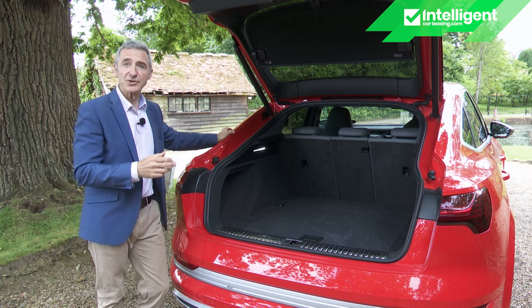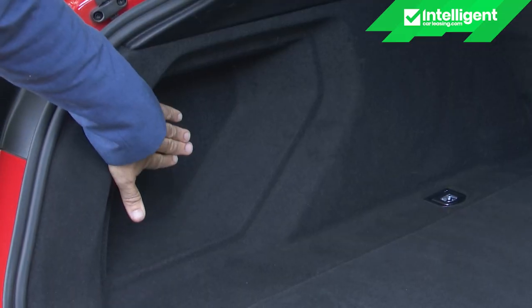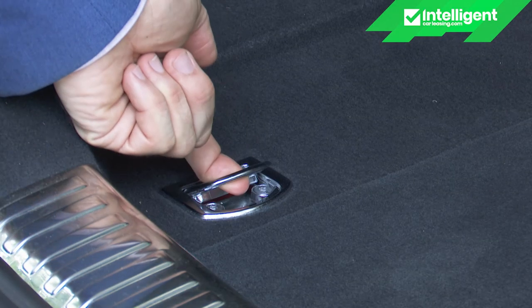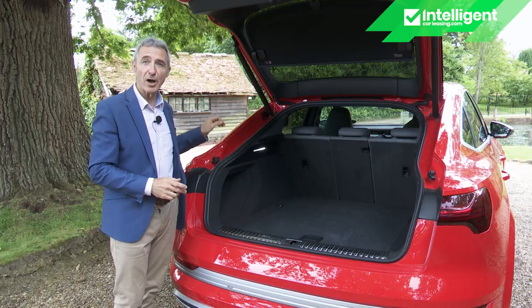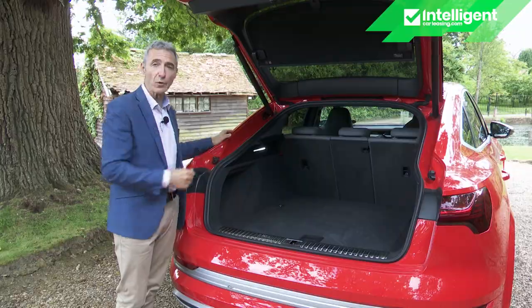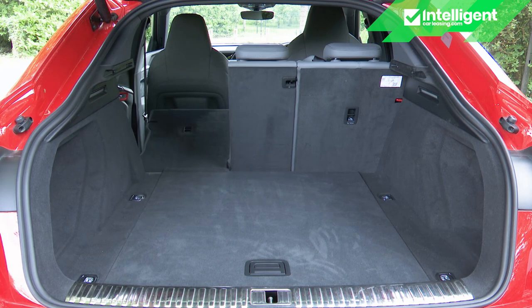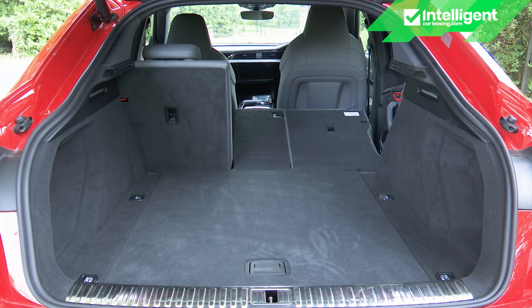The optional storage and luggage pack we mentioned earlier on gives you useful luggage compartment side nets, plus a net that you can attach to these four substantial looking chromed tie down points to stop small items from rolling around the boot floor. If you need more room and you need to fold the rear bench, you'll be pleased to find it retracts in a convenient 40-20-40 split, so longer items like skis can be pushed forward between two rear-seated folk.